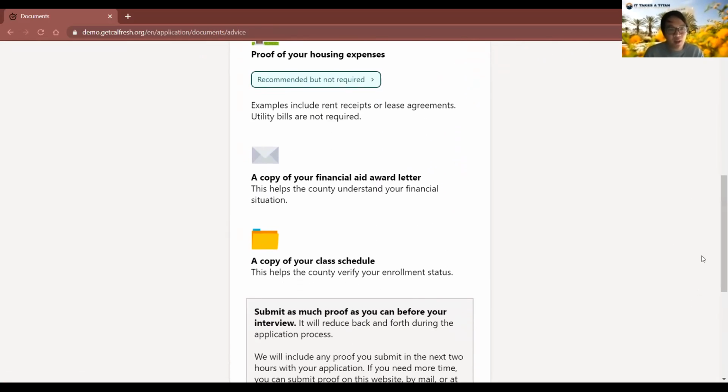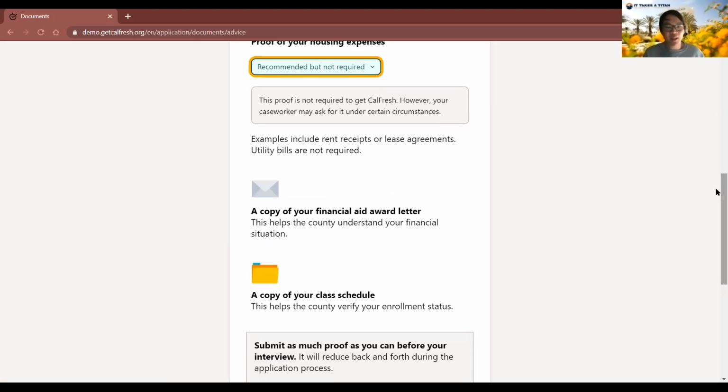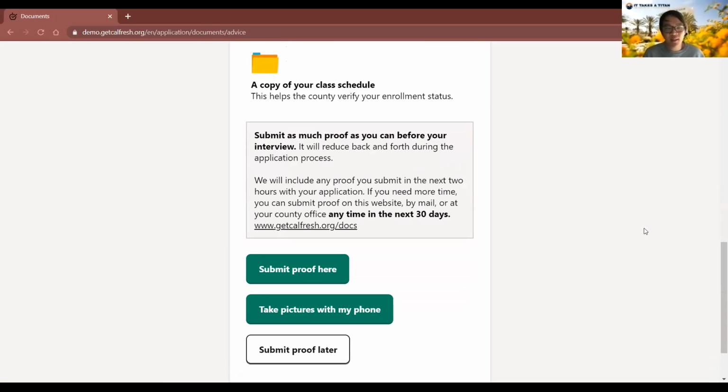It says recommended but not required, but that can help you earn more in CalFresh benefits, and then a copy of your financial aid award letter and a copy of your class schedule. Like it says, submit as much proof as you can before your interview to reduce the back and forth during the application process. Because like I said, after your phone interview, they may tell you, hey, you forgot to submit your class schedule and your financial aid award letter. Then, it will take a few business days for the caseworker to look at it, and it can prolong your waiting period for CalFresh benefits.